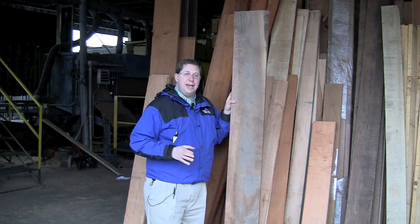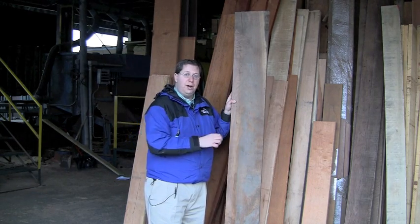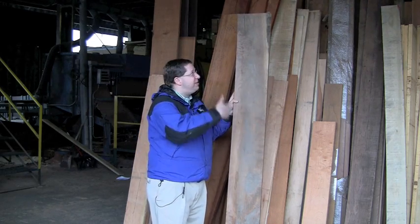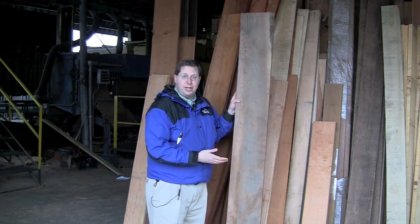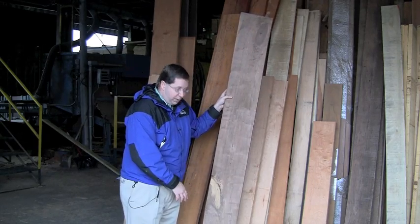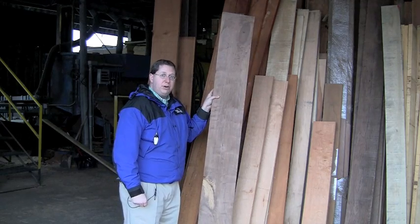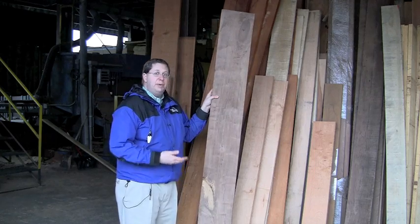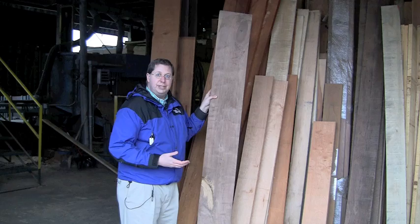Select is basically the exact same thing as FAS, but it only has to meet those criteria on one face of the board. So this face of walnut is definitely 6 inches wide by 8 feet long, and I can absolutely get clear cuttings out of this, and it's 83% clear of defects. However, on the other face, I've got a significant amount of wane at the bottom, I've got a big knot at the top, and a huge knot right here in the middle. I may have a hard time getting those FAS clear cuttings out of this board. I might be able to get them, but more than likely this would be classified as a select board. Great on one face, not so great on the other face.